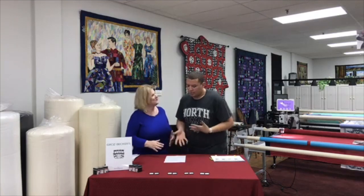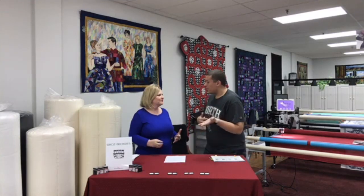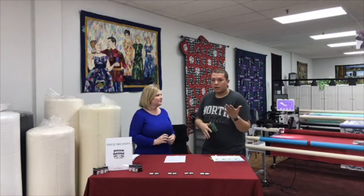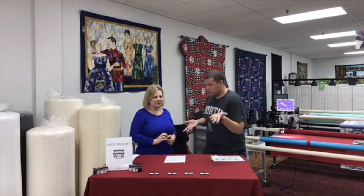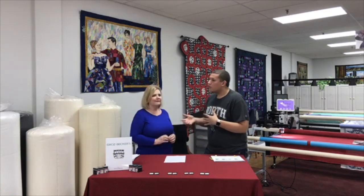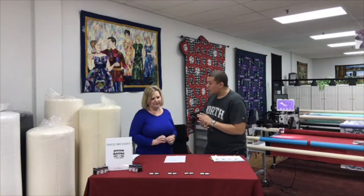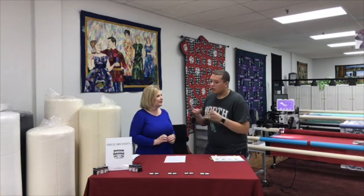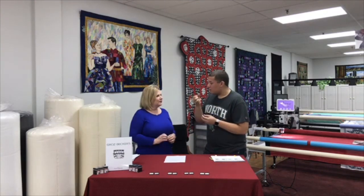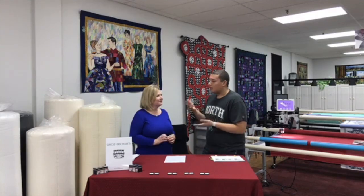So when we're talking about MR, we're going to start with 2.5 and 3.0. For those of you just joining us, MR means multi-range. The 2.5 and the 3.0 are really good for silk fabrics, satin fabrics, delicates, even antique quilts. The smaller the number on the needle, the smaller the needle is. So you're using a thinner thread with that too.